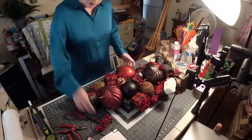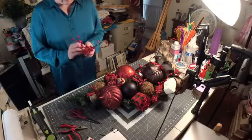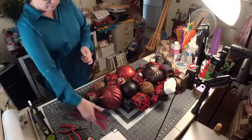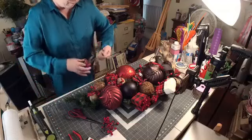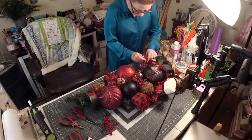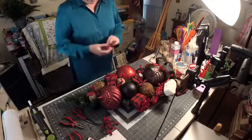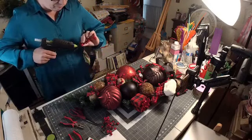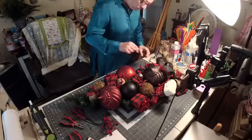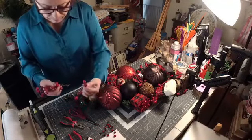Okay, so I'm going to put the rest of these berries in, and then I'm going to put some ribbon around the side, and then we're going to put the bow on. Is that one? I think I'm going to put just a tad more. Use those for the bow.